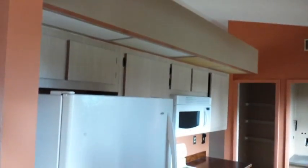And the kitchen has a full complement of appliances, and they're nice appliances. And we got a nice kitchen. Got a nice refrigerator right here. Cabinets are in good condition. And they've got the nice metal rollers on them. So just want to show you down underneath here. Everything's in good shape.